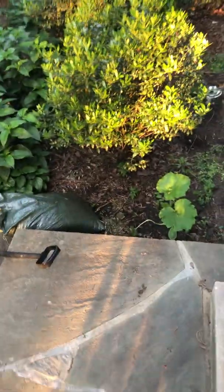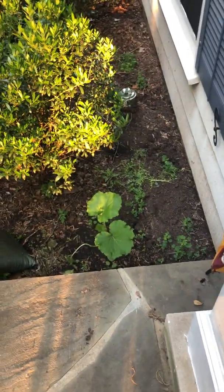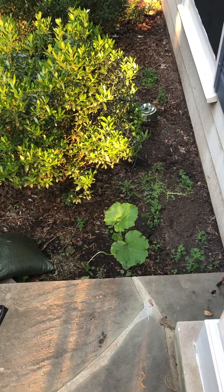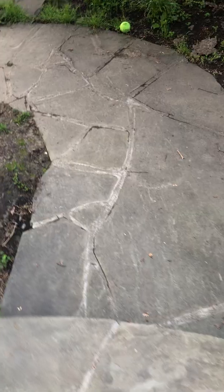Good morning, everyone. I am doing a garden tour video. Here is this volunteer pumpkin that keeps popping up in the same exact space every year. This time I've decided I'm just going to let it grow, and that's where we're going to have our pumpkin, right there. The sun is just coming up.